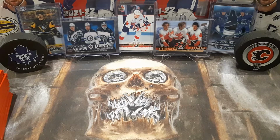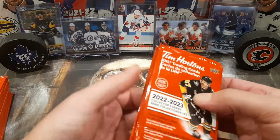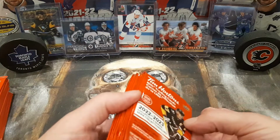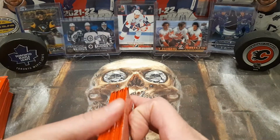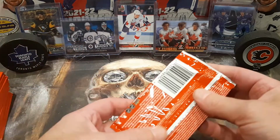The top draft pick is a 1 in 2,000. The Gretzky limited edition is 1 in every 12. The Sidney Crosby is 1 in every 27,000 packs, and there's a Nathan MacKinnon, and I can't believe this one. It is 1 in 88,000 packs. So good luck hunting that one.